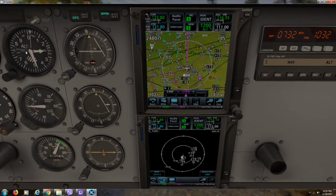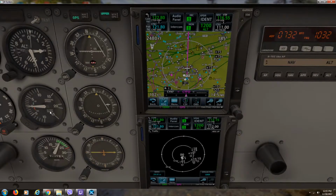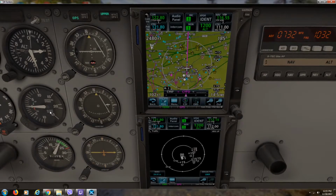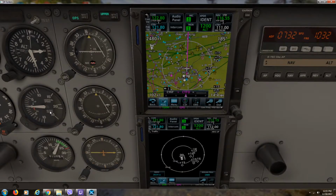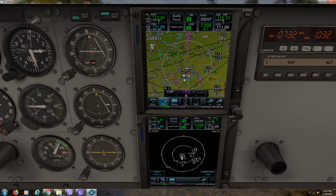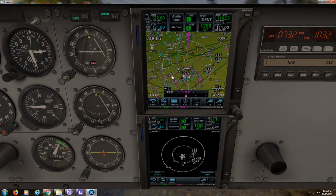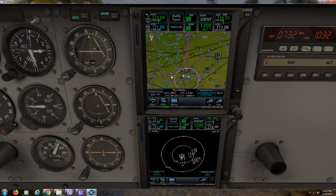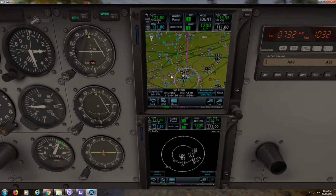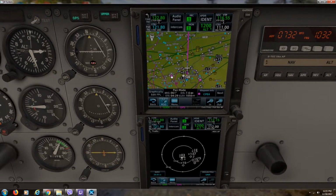Along nicely, 2,500 feet, 15 miles from the runway. And Brantford's where I used to keep my airplane, so I know that airport quite well. There's an airport right here. That one is.